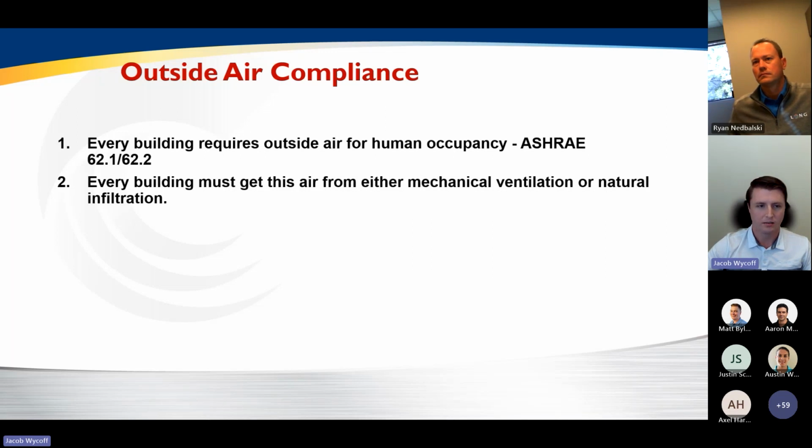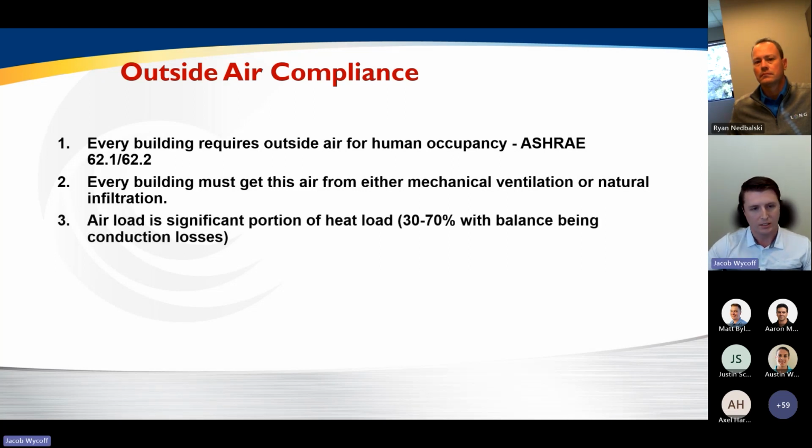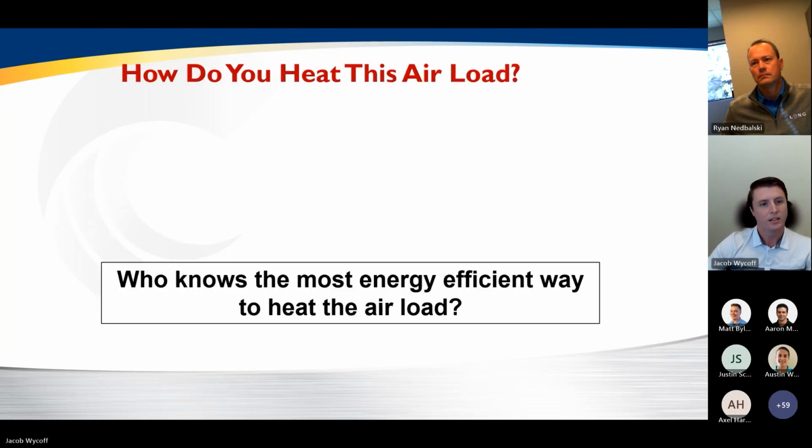You're able to filter the air. It's much more consistent than natural infiltration, which can fluctuate at times. And just for simplicity, whenever we're talking about heating using 100% outside air, it simplifies the conversation to separate the air load, which is the load that comes from your ventilation load, from the conduction losses, which are your heat losses through the walls and roof, the skin of the building. Your air load is going to make up about 30 to 70%, with the balance of that being the conduction losses. So what's the best way to heat the air load?